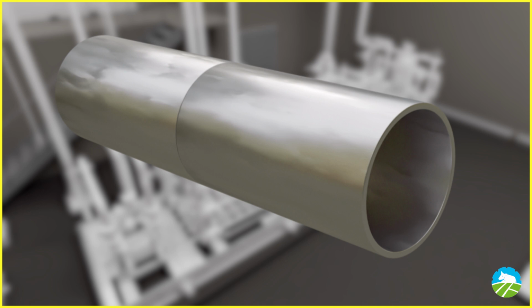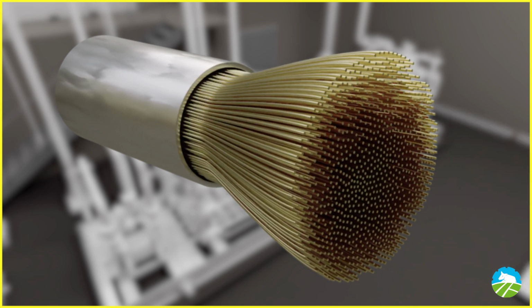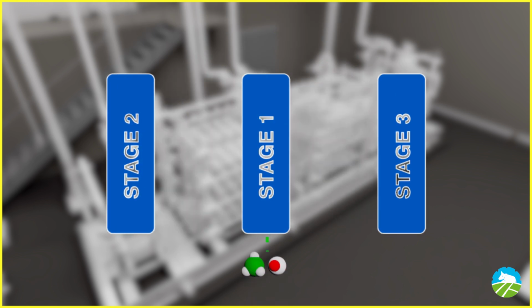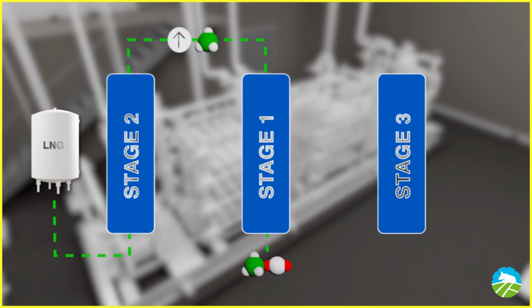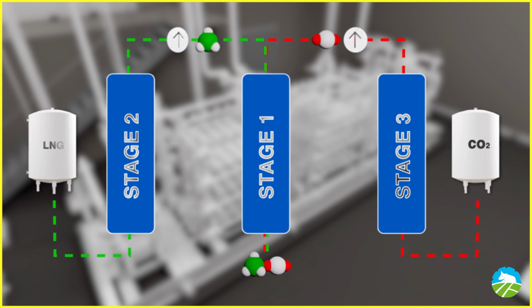A system of polymeric membranes with high refinement selectivity separates the two principal compounds. The high-pressure system involves a three-stage process patented by Evonik. In the first stage, a methane-rich gas is obtained and sent at a second stage for further purification. The other part of the gas, rich in CO2, proceeds to the third stage to be concentrated and sent to the liquid CO2 production plant.